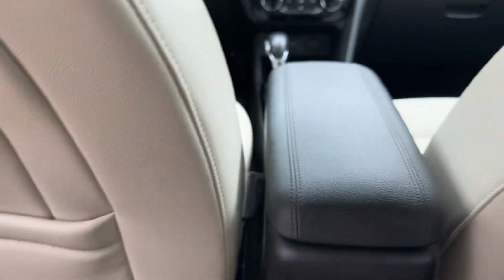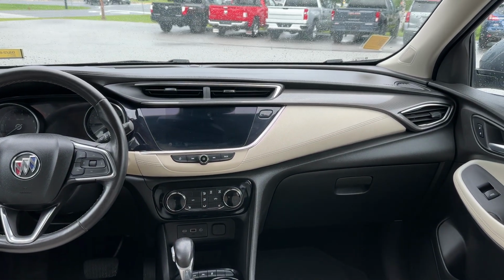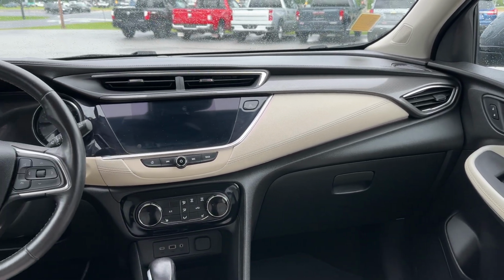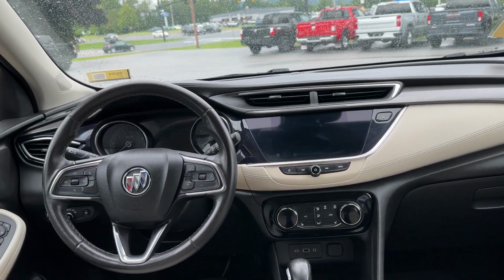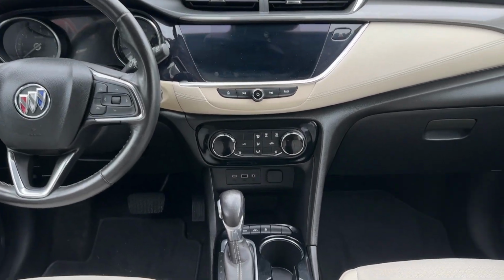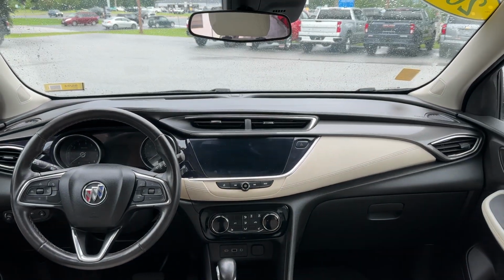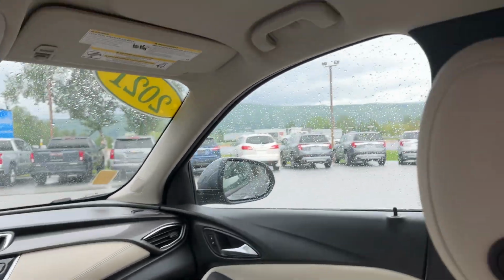Headroom is terrific, and then you look up front and you see just beautiful, elegant, flowing designs on the interior, dual cockpit interior. Large 8-inch infotainment screen, thick leather wrapped steering wheel with controls for the cruise control and driver information center. Nice clean center stack, just really sharp looking. We'll take a closer look.